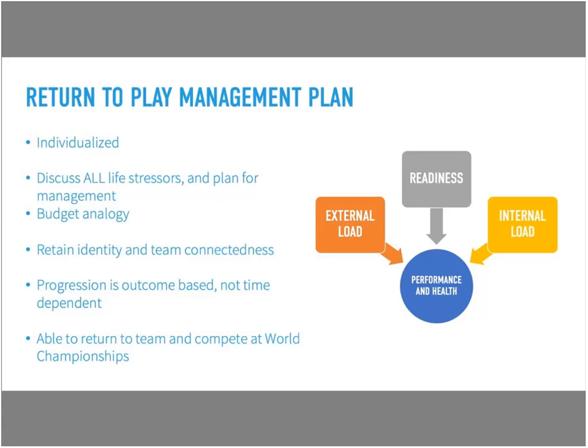So rather than make it time-based, ensure the return to play is progression-based. So being able to achieve a certain volume of work in a day or in a week, certain ability to achieve an exercise intensity and repeat intensities. You might also match the progression to the ability to achieve certain states of recovery related to internal load metrics as well, where you could also use the biomarker data there.